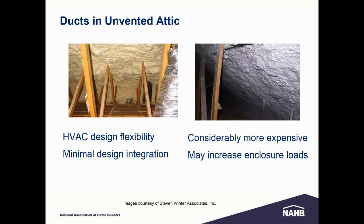So, for example, ducts in an unvented attic. I'm sure you're all getting some quick first impressions: that's a lot of spray foam. It does give you some design flexibility with your HVAC system, in that you can basically put it anywhere in the attic and you shouldn't have any problems. It is in conditioned space because of the location of the thermal envelope. Very expensive, and may increase the overall enclosure load, because rather than having just the attic floor be the thermal boundary, now you've lifted the thermal boundary up and added more surface area to your building envelope, which could increase the enclosure load.